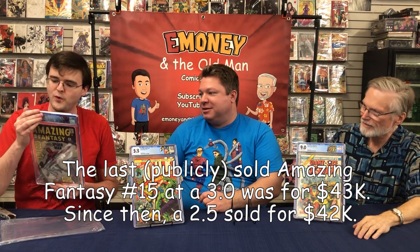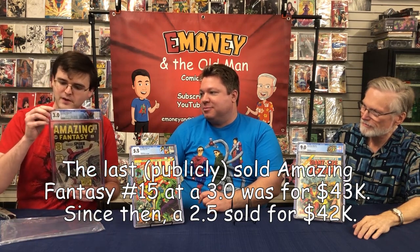We got Amazing Fantasy 15. We got it a 3.0. Nice. Creamy off-white pages. Wow. Look at that. The full appearance and origin of Spider-Man, Peter Parker, and Uncle Ben and Aunt May. Awesome. I had a reprint of Detective 27 graded a couple years ago, and I kept it because I just thought it was so pretty, even if it was a reprint. This is the real deal, and it's more beautiful than I could imagine.